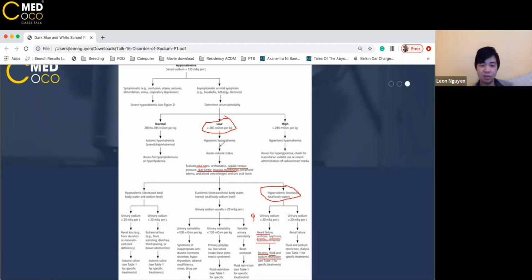The first patient, we use this algorithm right here. Okay, actually, I think it's one of these. I think it's this one. Sorry, because she looked dry. She's not euvolemic. So the very first patient, we do this again, but the patient looked dry. The patient looked like she was dehydrated, so we go to hypovolemic.